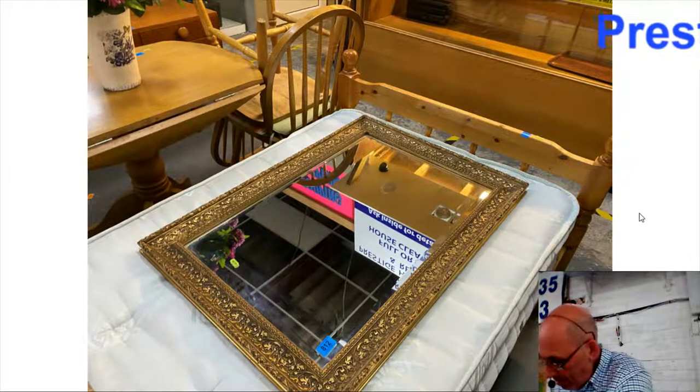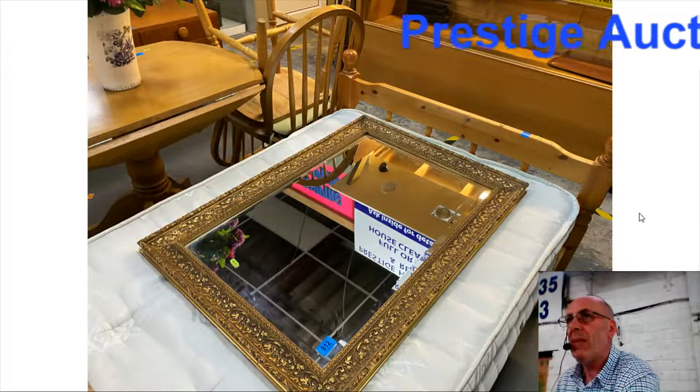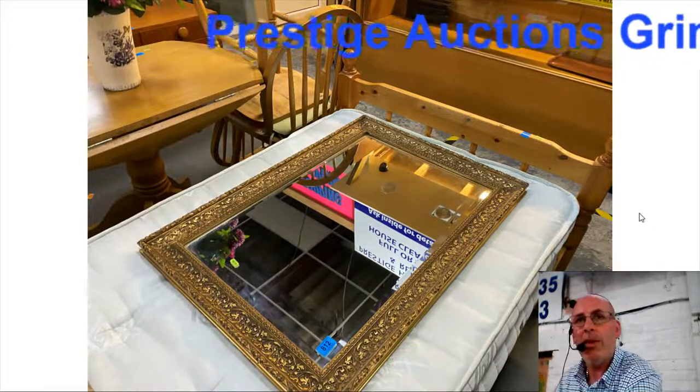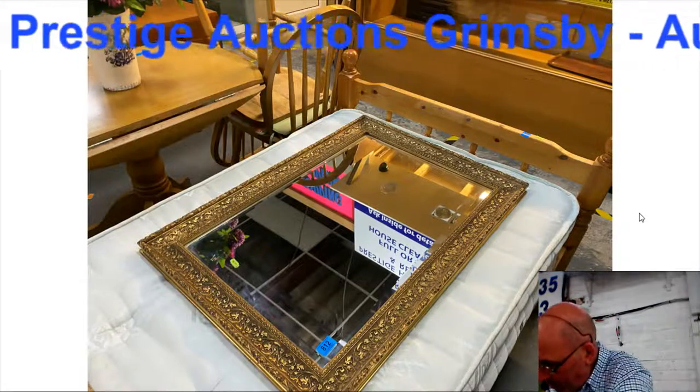And it's a nice mirror as well. I've bids all over the place. I'm straight in at 16 bid. 16 bid and 18 anywhere. £18 anywhere on this good mirror. 18 anywhere. Selling away then at £16. £16 there to number 2031.